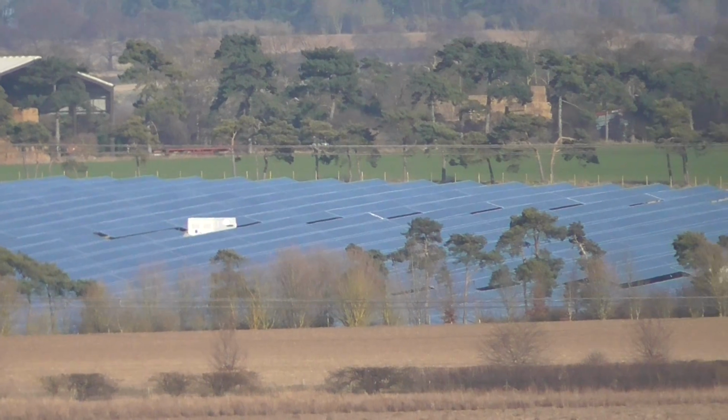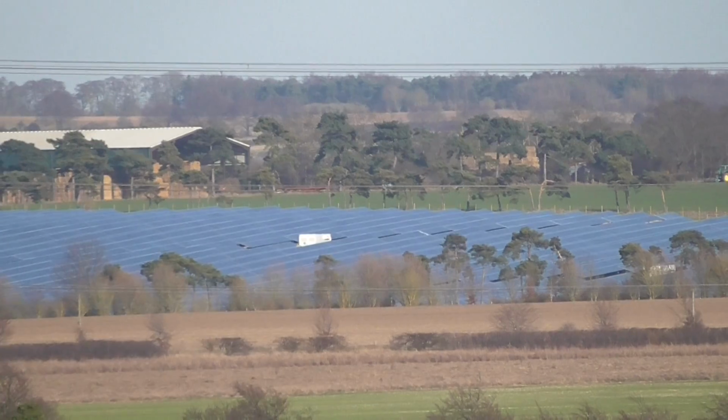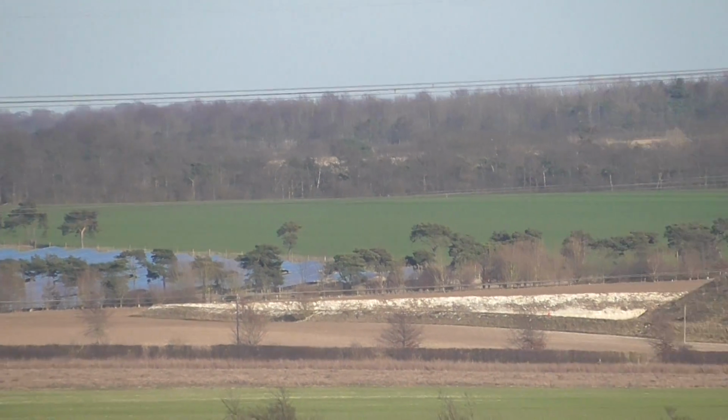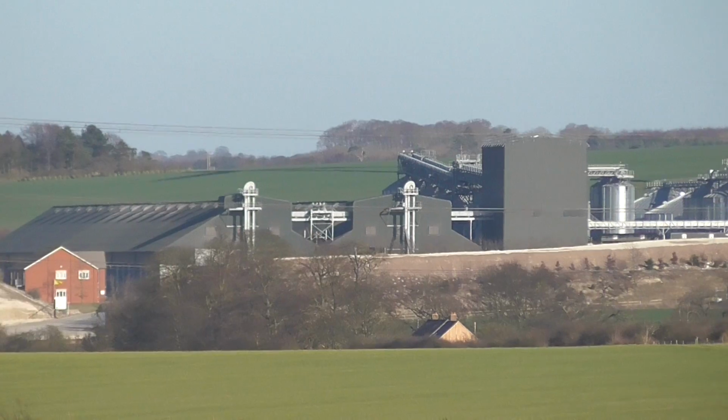It just looks like the sea is so blue. Farm buildings there. And that's just beyond where the green storage facility there.